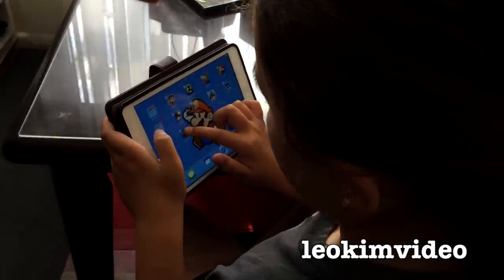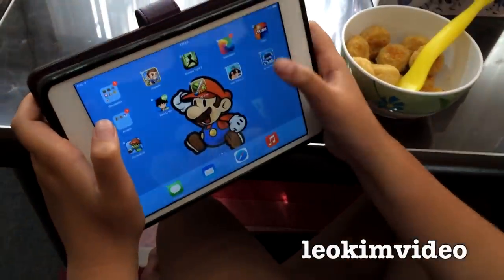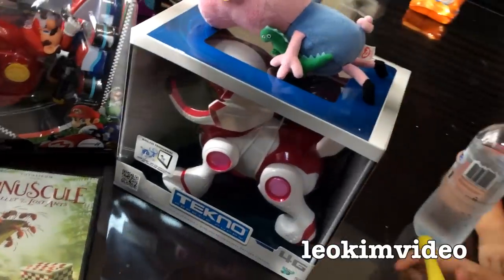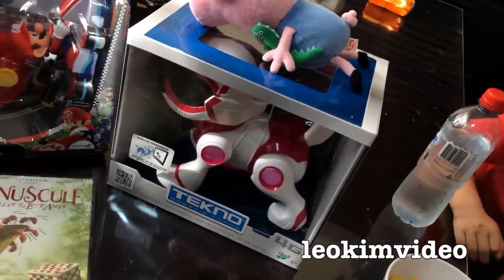Have we got the Tekno app downloaded onto that device? Yeah, but it's a little blue one. You have to get the thing out first. Tekno. Tekno's got to come out of his box.